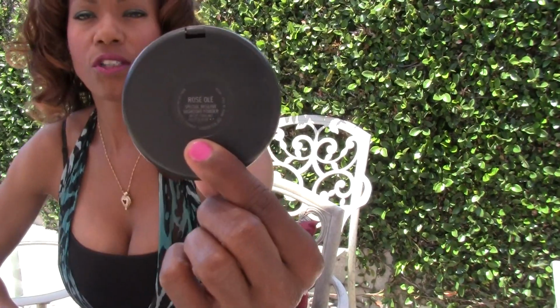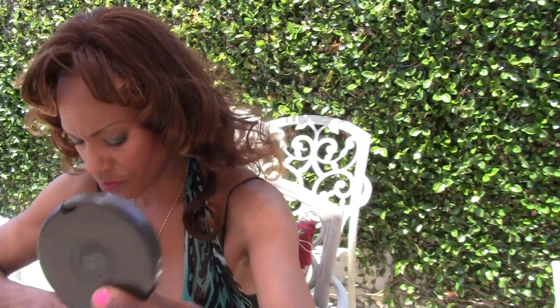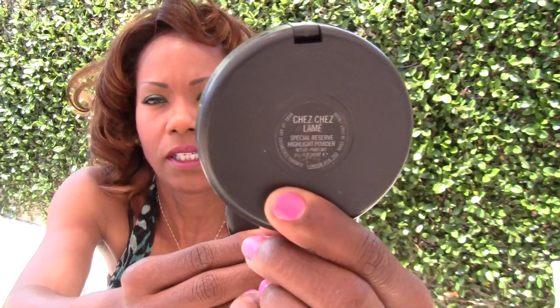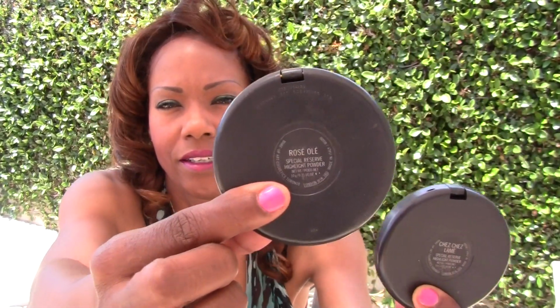I'm going to start with the new highlighters that MAC came out with. They look like this. This one's called Rose Oil. And this one looks like this, and it's called Shishi Lame. So these are actually special reserve highlight powders. Get up close so you can see the name. And they go right up above the apple of the cheek.